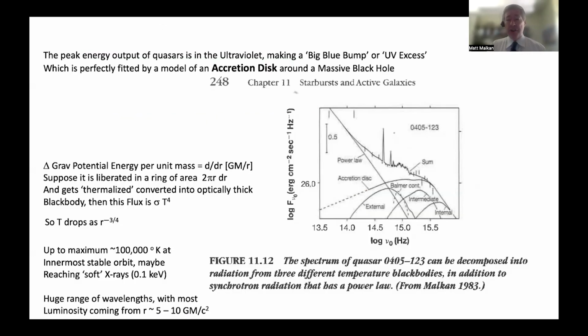I took a quasar spectrum here. This is how bright it is, and here are different wavelengths from the infrared to the optical to the ultraviolet to the far ultraviolet. The energy you get out is at all these different wavelengths. Why is the energy you get out at all these different wavelengths?